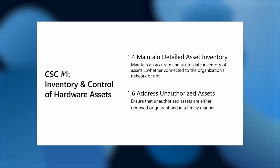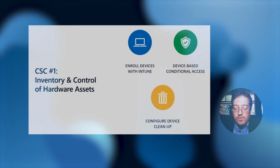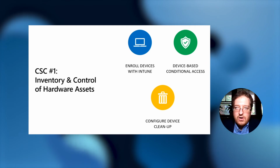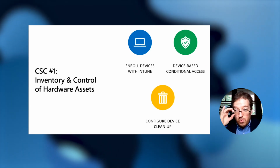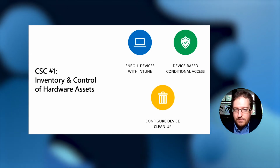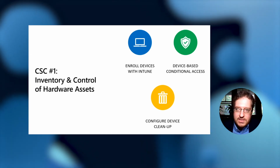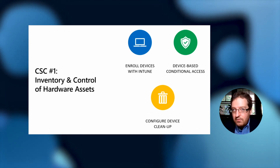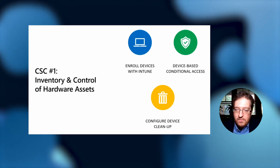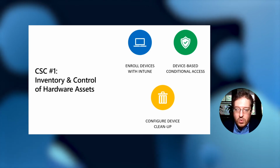So this is actually one of the most attractive features for us. There's a feature called device-based conditional access. Now, in order to utilize this feature, you should enroll your devices with Intune first, okay? And once your devices are enrolled, you can put up a gate that says, if you're not in our management framework, if you're not enrolled with Intune, you don't have access to the company resources like email or documents. So that's highly powerful. That controls your inventory very quickly.